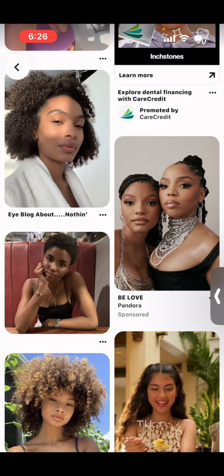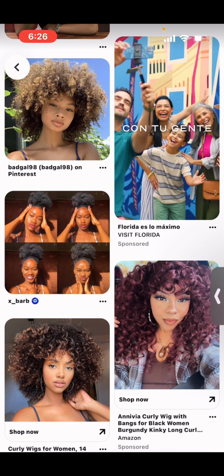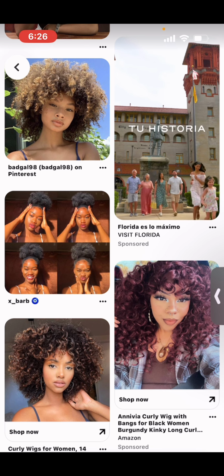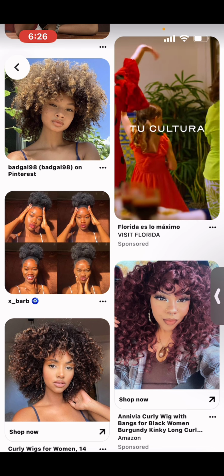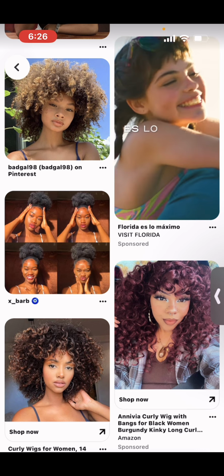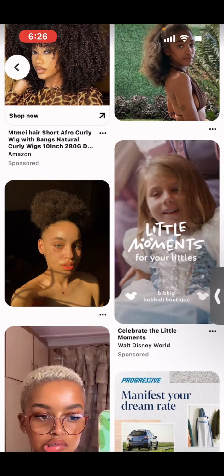I even had a sew-in at one point for a special occasion. This was not a regular thing. And I think the only thing that I did not do was wigs. I didn't do any of that when I was a minor. And I mostly had silk presses on the chemically processed hair, and clip-ins and crochets and braids, stuff like that for the most part.